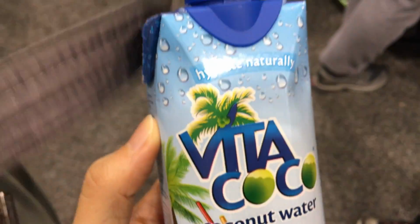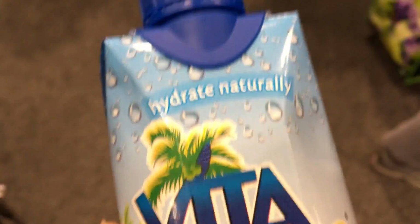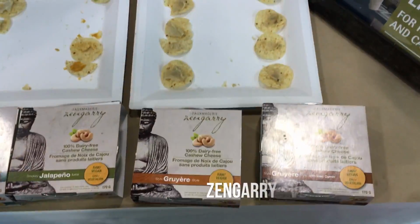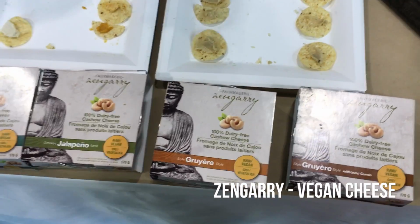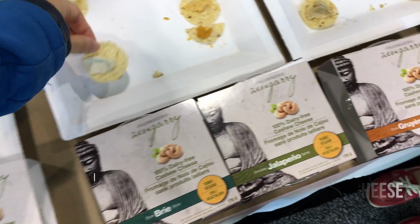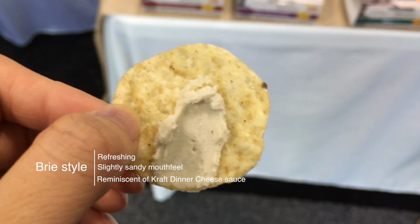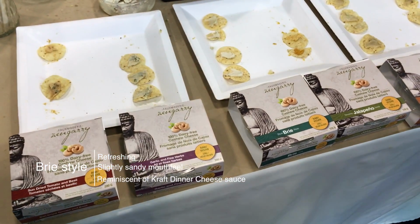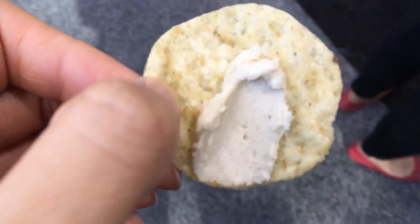And then probably everyone's favorite stand. There's a stand giving away just full bottles of coconut water. This is also an interesting stand, vegan cheese spreads. So they use cashews to make the cheese. I'm not quite sure how they would make Gruyere because that's supposed to be stretchy, but this is the brie flavor. The texture is a little bit sort of sandier than cream cheese. The taste is pretty refreshing, tastes kind of like Kraft Dinner cheese flavors, not unpleasant also.